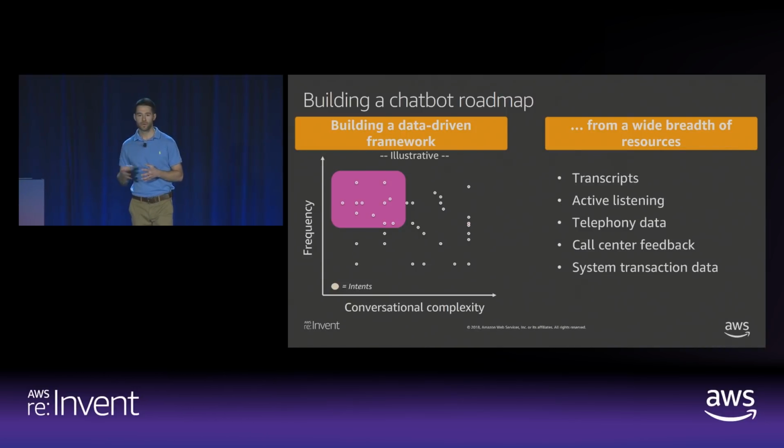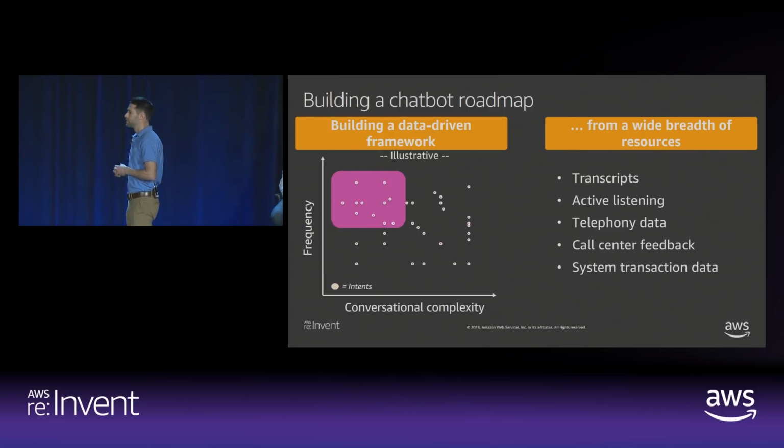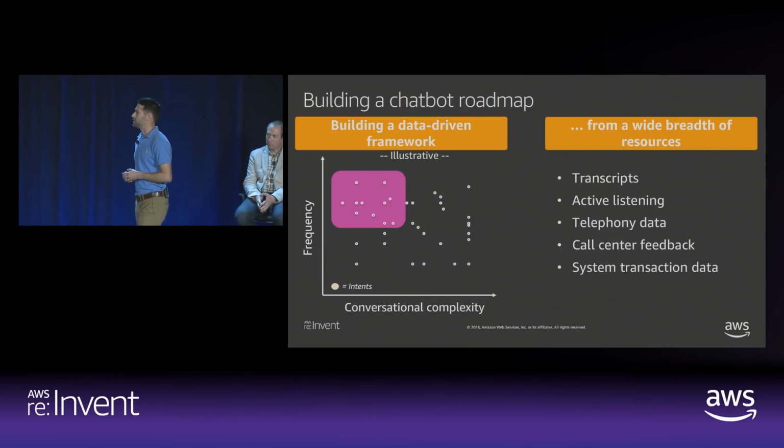We also sat down with the folks that are actually taking these calls to really validate if our data-driven approach mirrored what they were seeing on the phones. And then, as a secondary measure of validation, we looked at back-end system transaction data. So what were the actions taken by the call center representative, and did they align with our expectations based on our categorization of the intent or intents of that call?